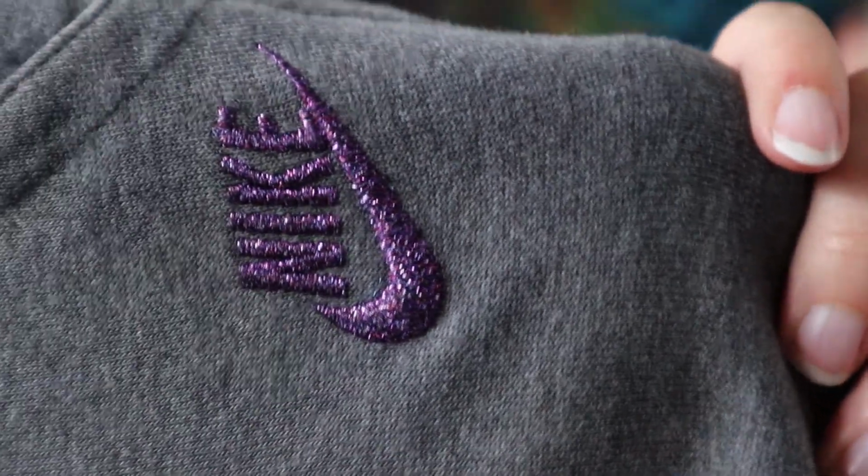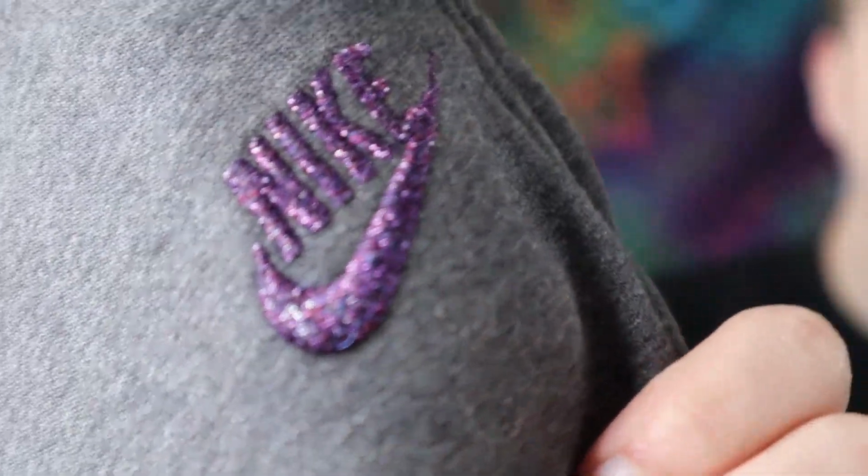And then it's just got, my arms ache, the shimmery Nike embroidered logo there. And the drawstring is also a really cool pattern too. It's not focusing. There you go. It's a really cool pattern. So I just picked those up.